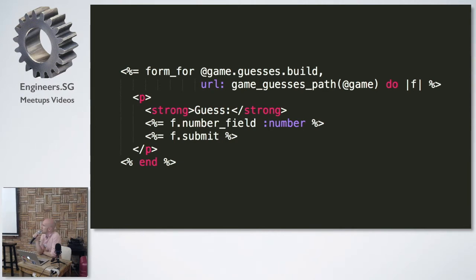You can see all these brackets with percentage signs inside them, and these actually contain the Ruby code that will be rendered in our template.